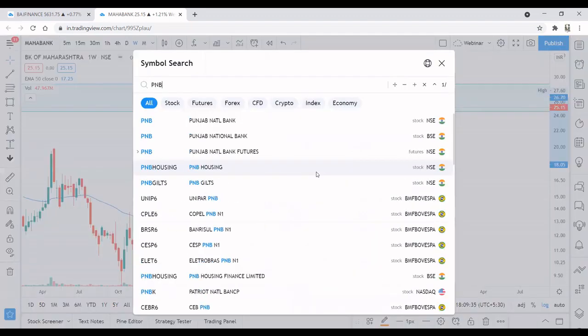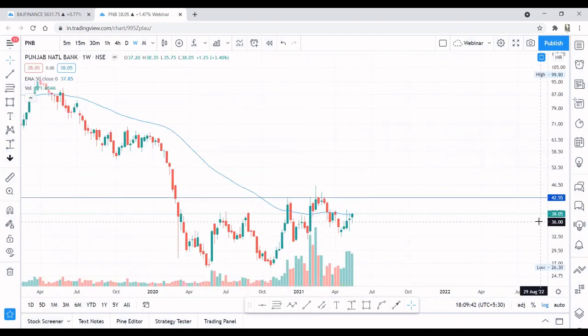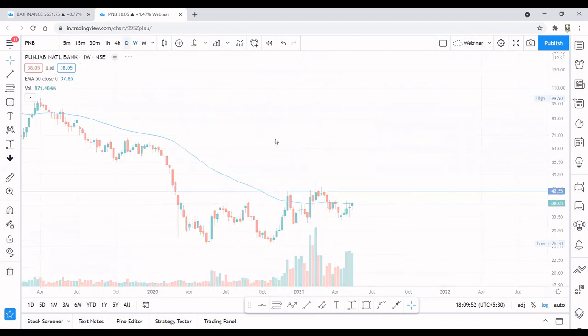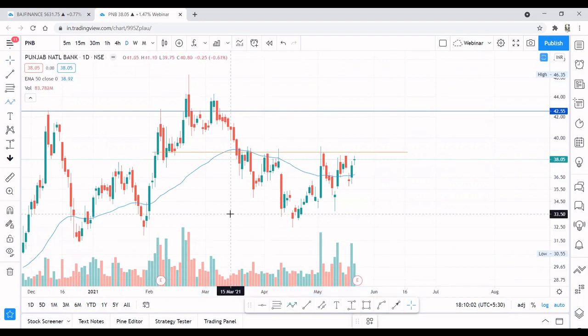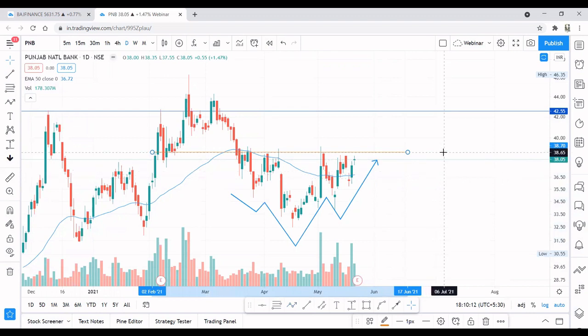Next is PNB. So PNB is in a consolidation for quite some time. It is even forming an inverted head and shoulder on a daily chart. So closing above 39 would be a preferable level to add for a target of 40 and 41.30. The stop loss would be at 37.30.